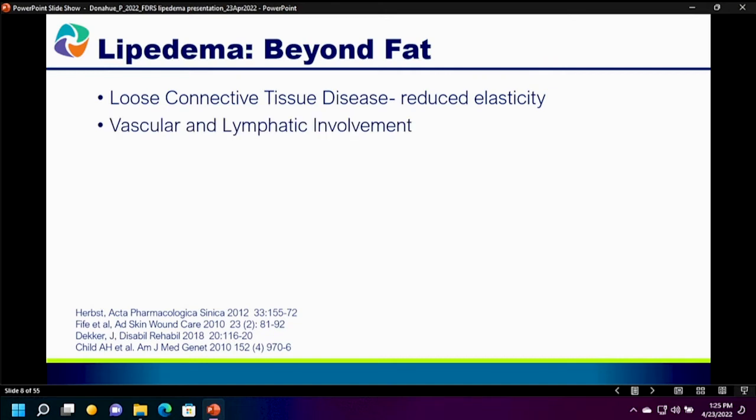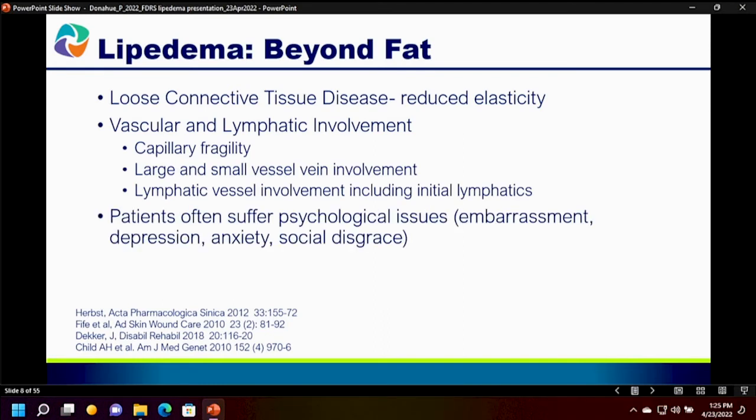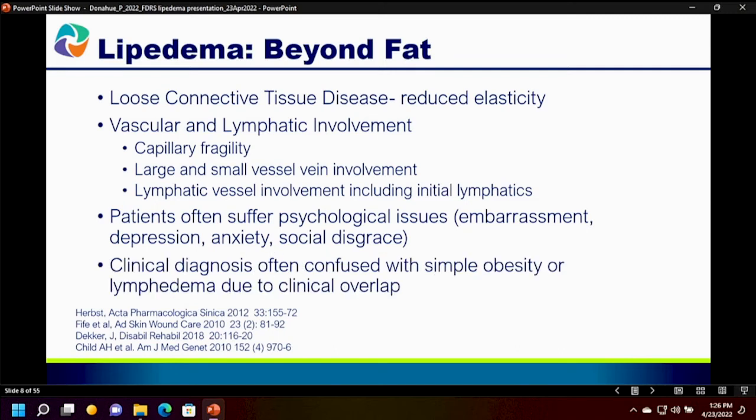But that reduced elasticity, this vascular and lymphatic involvement, and then psychosocial stress, and we're going to hear tomorrow further information about some of these different components that are super important in the whole continuum of care and quality of life for our patients, for any of you living with lipedema or fat disorders.